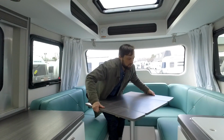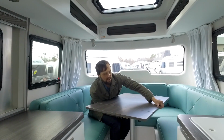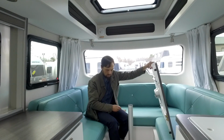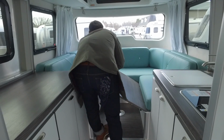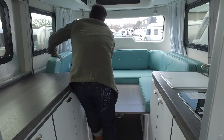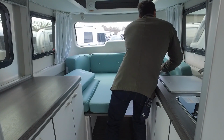To fold this into a bed, what we're going to do is remove the table. I'm going to push a little button on the leg here, give it a little twist, lift it off, leg, push down on the button here, twist, and then what we're going to do is lay the table on these two benches and make sure these rubber grommets sit. Backrest portion is what fills in the gap in the middle.